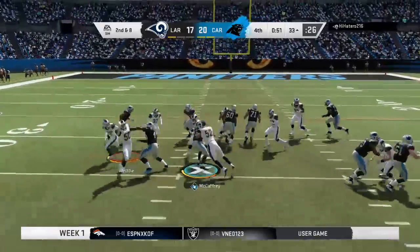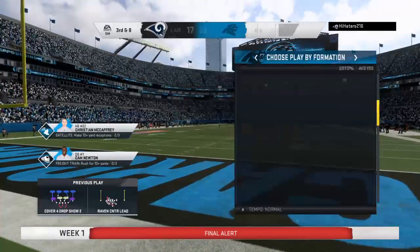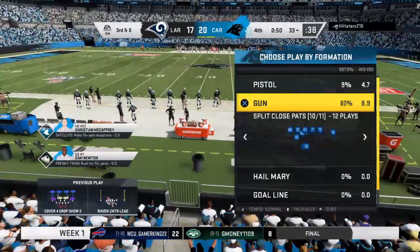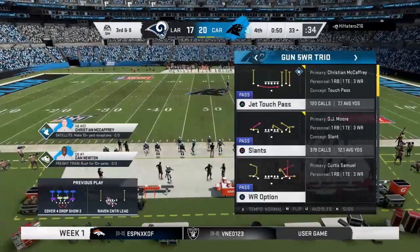They stay on the ground. McCaffrey again, trying to run inside, but nothing there. The Rams going to be forced to use their 3rd and final timeout as the clock shows 50 seconds to play here in quarter number 4.